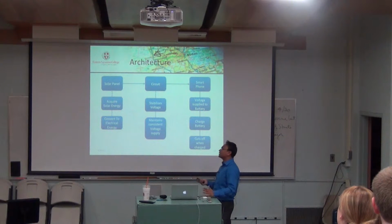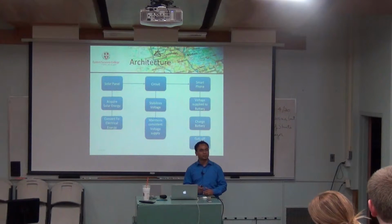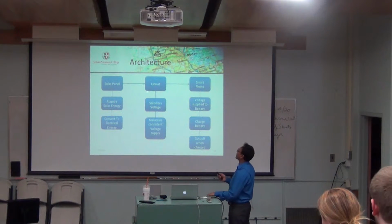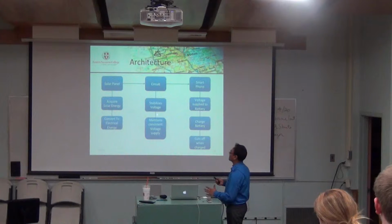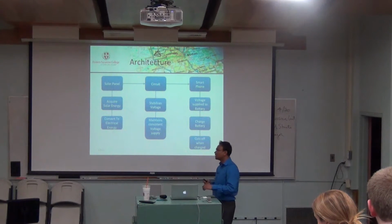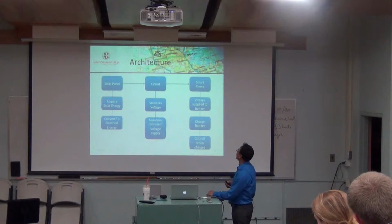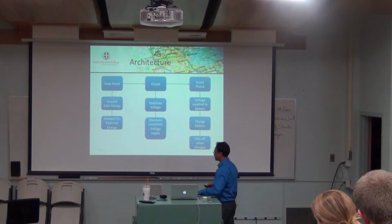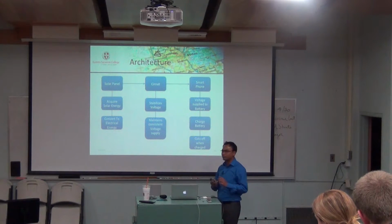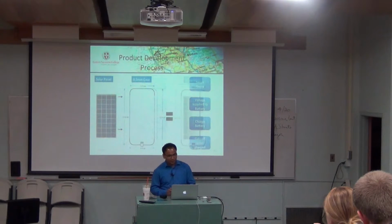The solar panel acquires solar energy and converts it into electrical energy, which is supplied to the circuit, which is going to stabilize the voltage and maintain a stable voltage supply to the smartphone right here. And the smartphone is going to use that voltage supply to charge the battery inside the cell phone.